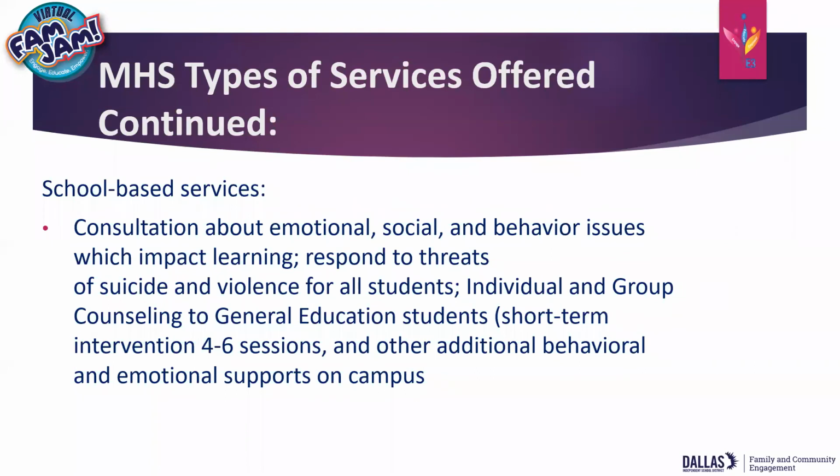As mentioned before, within the mental health services department, we have school-based services. School-based services focus on consultations about emotional, social, and behavior issues which impact the students' learning. They also respond to threats of suicide and violence for all students. They provide individual and group counseling to general education students. They are more short-term based, but please know that we collaborate with our school-based clinicians so that if a child is in need of long-term services or family therapy, they can send a referral to one of our clinics so that we can support that student. Next slide, please.